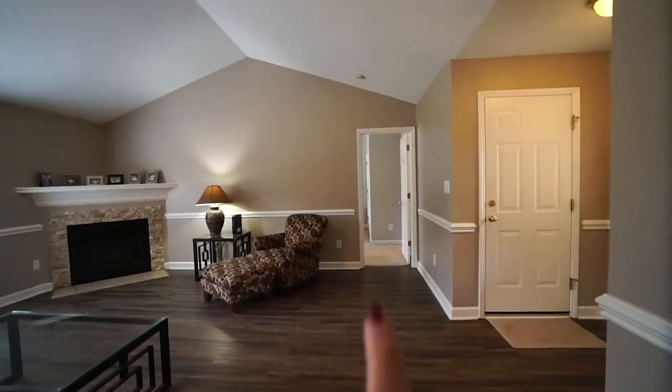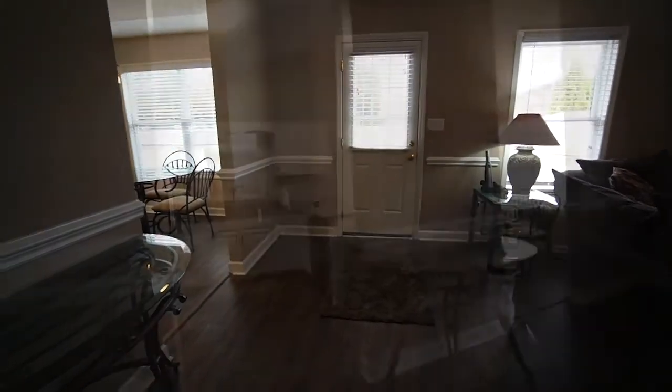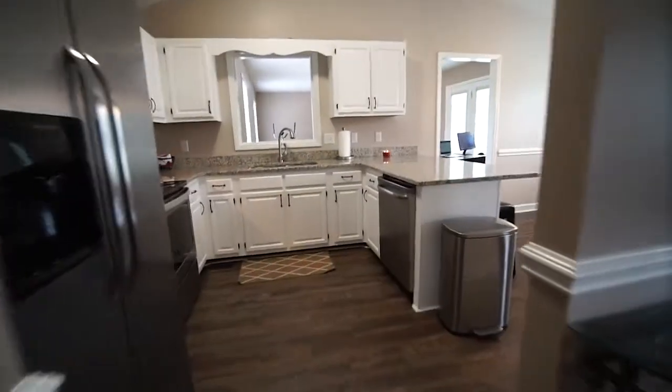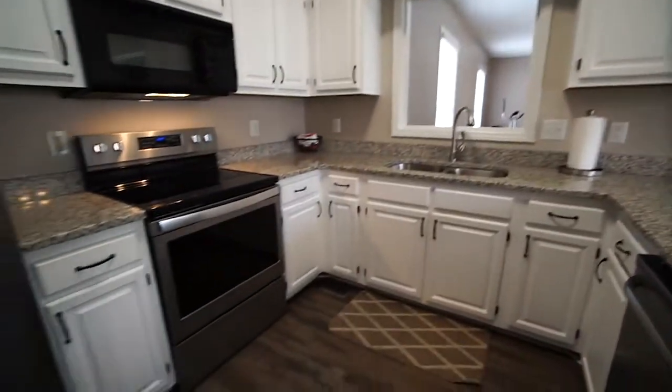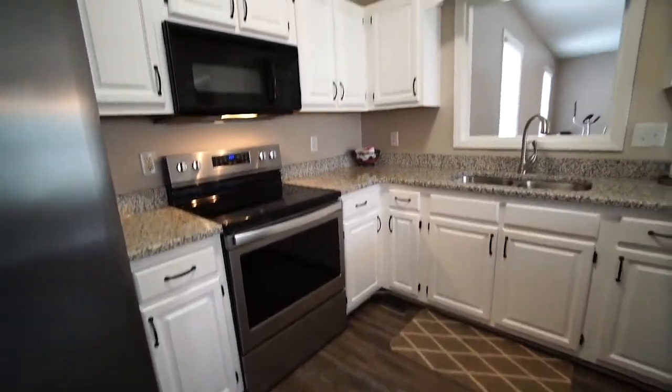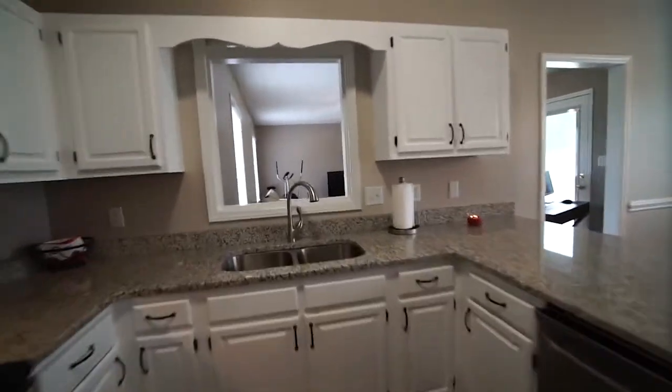We've got a master bedroom right over there. We'll get to that in just a second. And then here's a door that leads out to the back deck. And then here's the kitchen. We've got granite countertops, white cabinets, an electric smooth top stove and oven, microwave, dishwasher, plenty of countertop space and cabinet space. Nice little pass-through window that looks into the den.